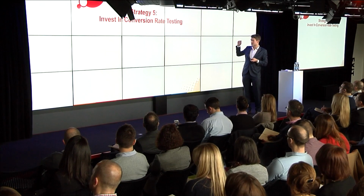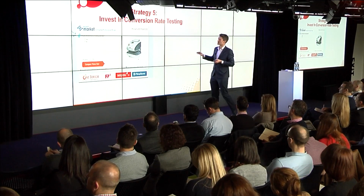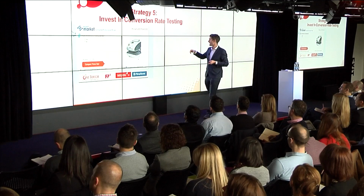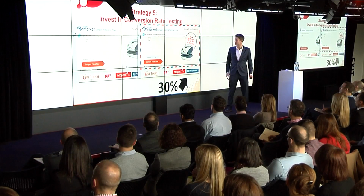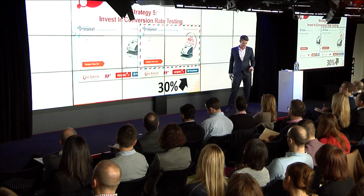And going back to the simplicity of your core benefit, here is an example. Here's one of our sites, showing a franking machine. On this one, we added this nice edge here, and we included this save 40% on postage benefit here. And that had a 30% uplift in conversion rate. So a huge, profound impact just from the blatant message there and the clear outline around it.